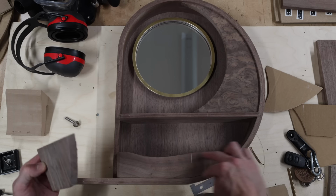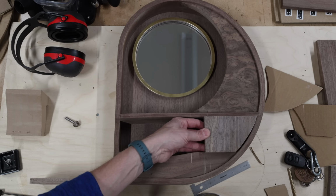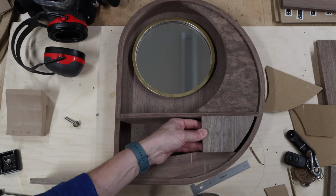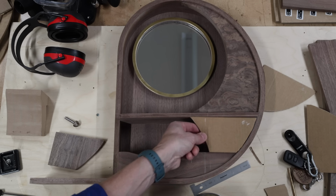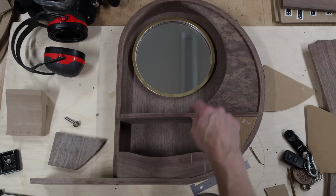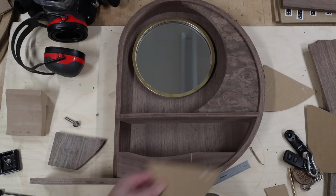Okay. So this area was originally going to be some sort of a vertical grain panel, which would contrast to this horizontal grain and with the burl veneer here. But it just doesn't look right to me. So I went through a couple different iterations with a burl panel looking like this curve to complement this curve, but that just didn't look quite right to me either.